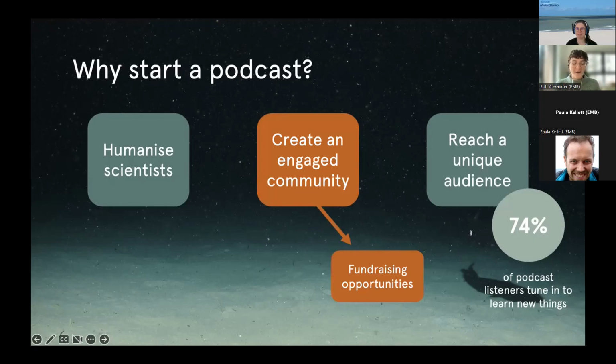We want to, but there is definitely income to be made if that's why you want to start a podcast, potentially to fund your research or to fund an NGO. That is an option there. And it also creates ocean advocates, which is what we're all here for, really.